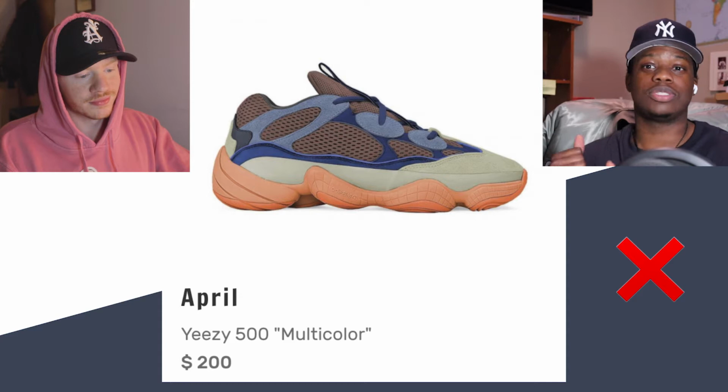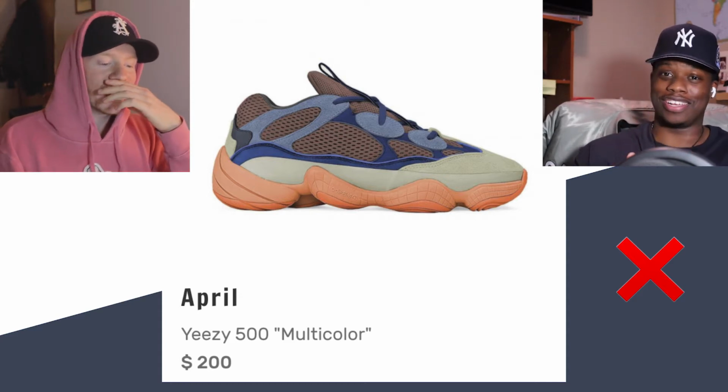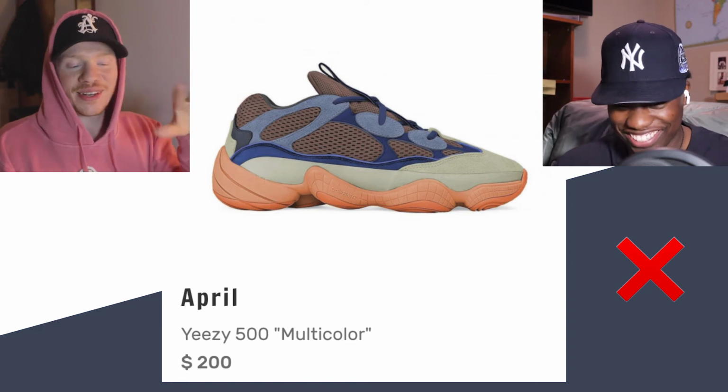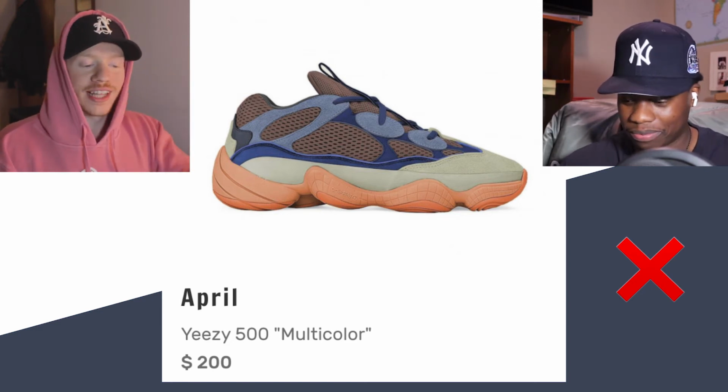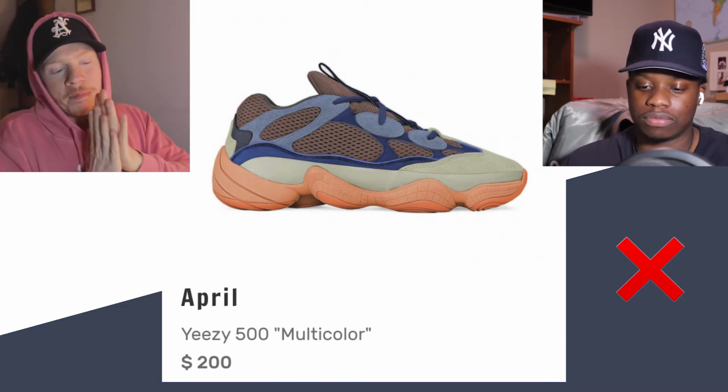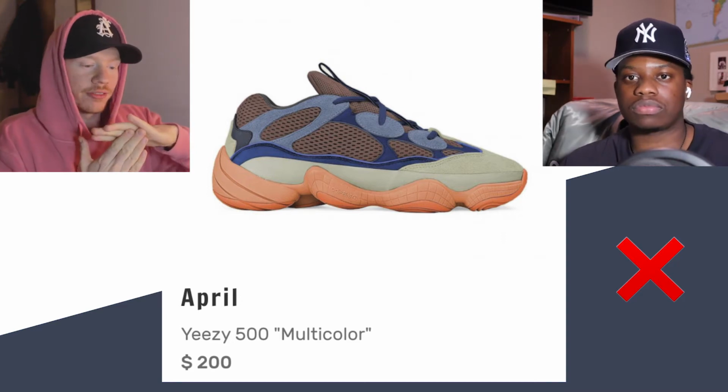Next for me, I'm just gonna keep that plain and simple. You see it. I don't gotta explain it too much. Next. We talked about this one a little bit. I do kind of like this colorway. I do have a pair of 500s, but I think it just edges out flex for me.